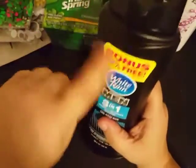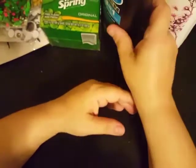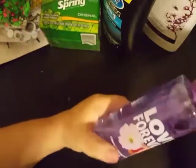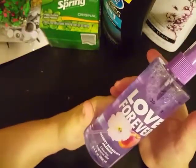Don't just look up here at this. Look at your ounces, because sometimes they try to trick you. And you always want to get the most for your money if you're going to be buying the same product anyway. So then I found this little gem, and there were a couple different ones.